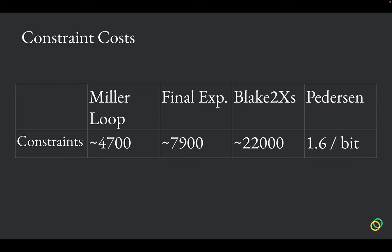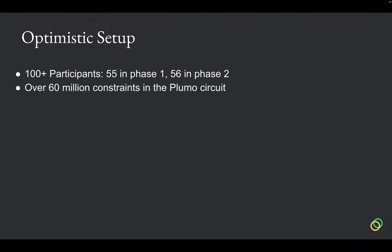Pretty reasonable. Blake2x is expensive as expected, but not too bad. It's less than it could be, and again, we only do it once per epoch, so it's not terrible. But ultimately, our circuit is quite large. It's over 60 million constraints.